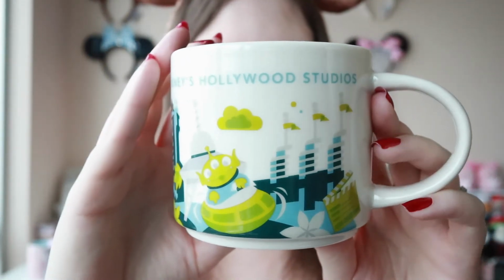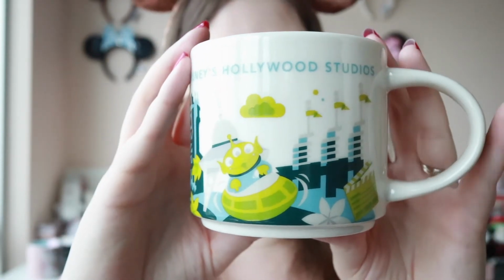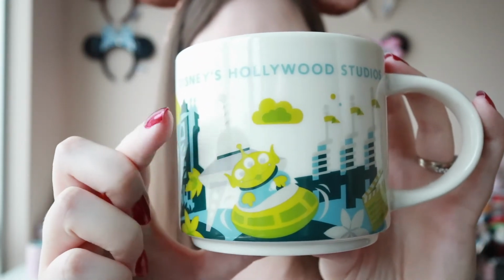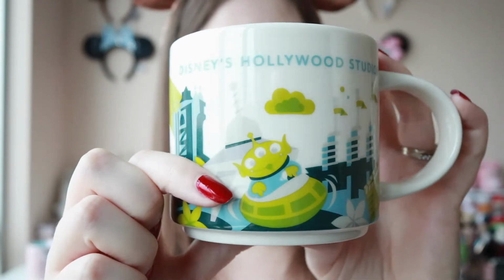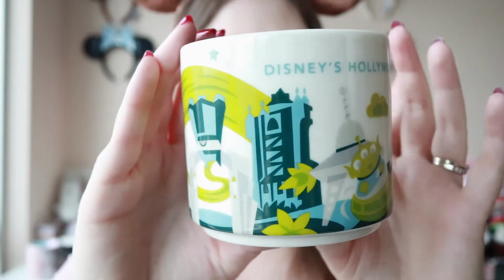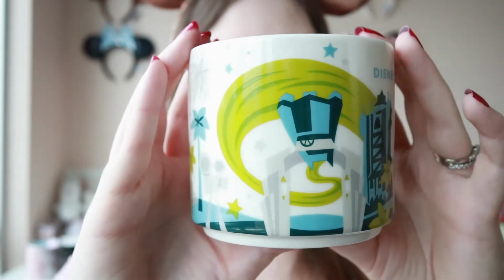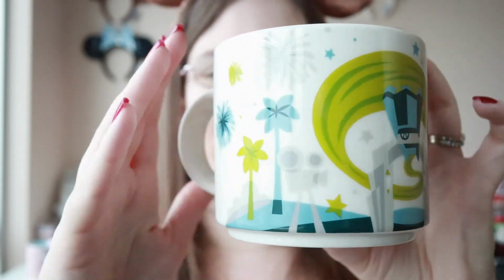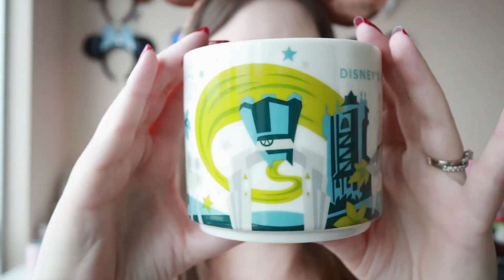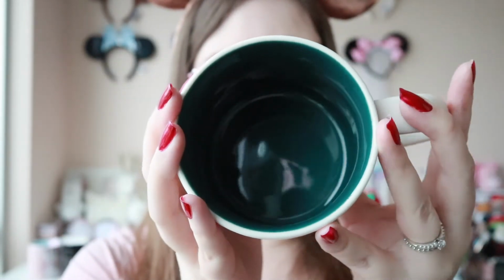This next one is actually what made me start buying the Walt Disney World ones. I saw this when we were down in Hollywood Studios. Toy Story Land had yet to open up, but I love that they featured the alien. I bought this as a surprise for Johnny because he was not on the trip with me. And that's basically what started it all. I thought I was only going to buy the Disneyland ones, but then I saw this, and how could I say no to that little cute alien face? I do really like this one. I like the colors. It is very Toy Story alien themed, and the inside is this really pretty teal.